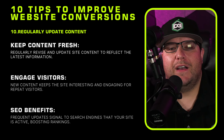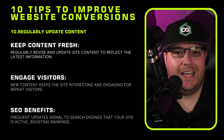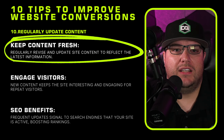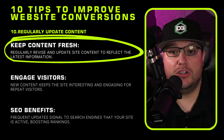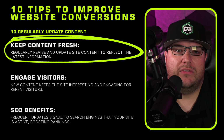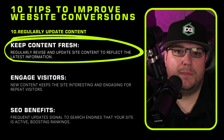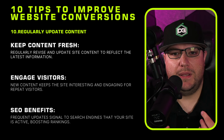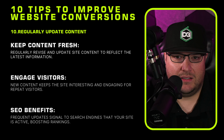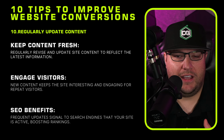Number 9 is provide value-driven content. Value-driven content is everything. Education. People need to get something from visiting your website if they're doing research. Not only is value-driven content valued by search engines because they're now smart enough to understand what it is, value-driven content is something that your prospect wants. They want to be able to be told what the best coating is, what the best PPF is, what the best window tint is, why I should tint my car. They want to know 5 reasons why you should have your car tinted.